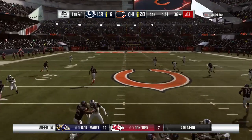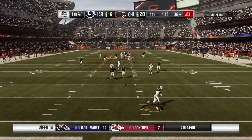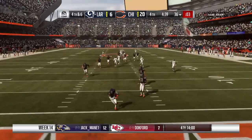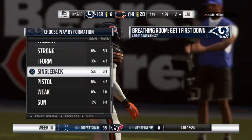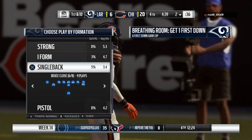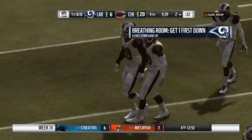He gets this one away, and boy, it's another boomer. Oh, and what a play on special teams here. This is going to be down inside the 5, all the way down at the 2-yard line. The Rams offense now, they get set and head back onto the field.